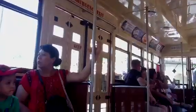Aboard the Red Car Trolley. For safety, please remain seated, keeping your hands, arms, feet, and legs inside. And watch your children. For more, Disney's Red Car Trail Company at Disney's Cowboy Adventure.